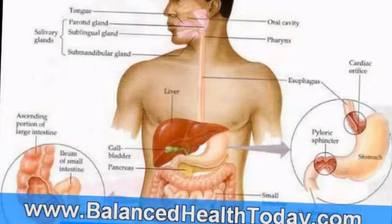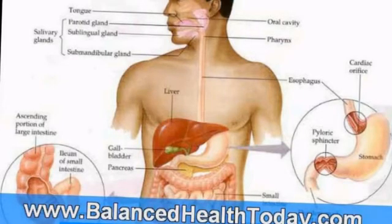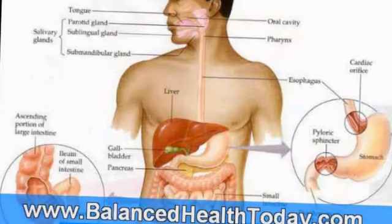In the next 20 minutes, you will learn what gallstones are, what kinds of problems they can cause, and what you can do to get rid of them.